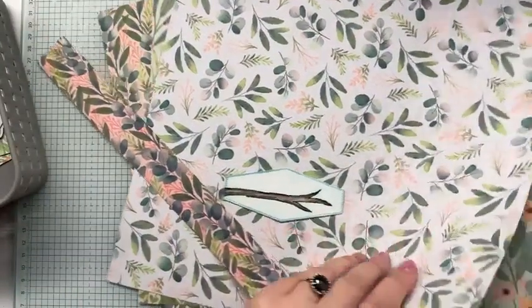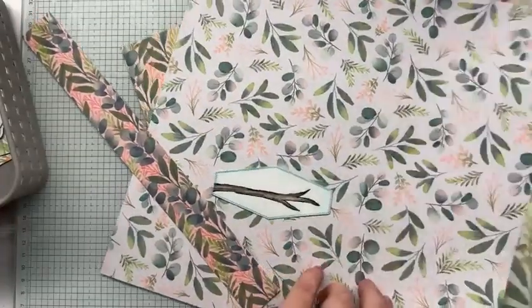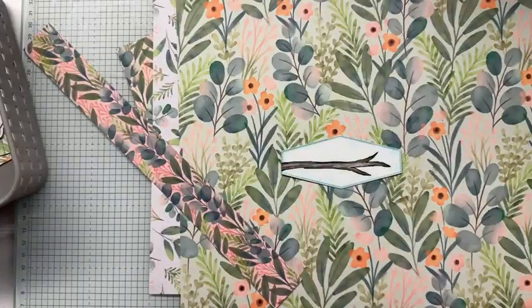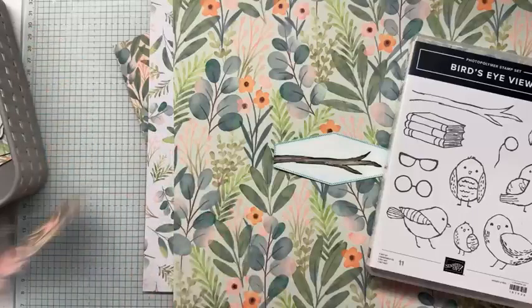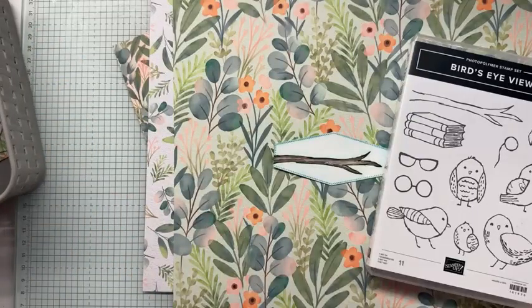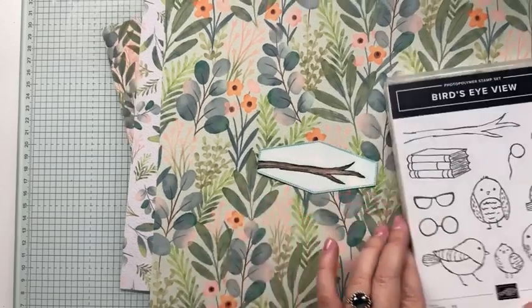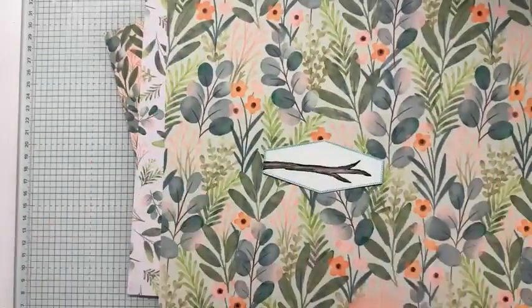And I was thinking for my first card, I want to pair this with the bird. So this is where my first idea was going. You know, it's only taken us half an hour to get there, guys. I know, it works all the time, Lisa, all the time.